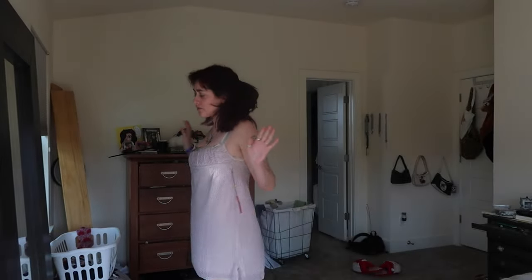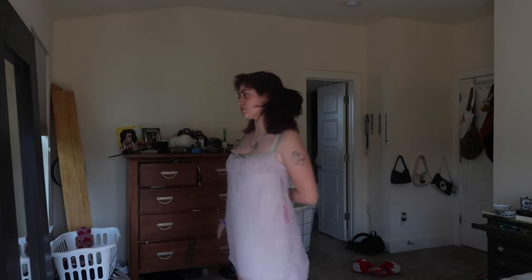Okay, so like I was saying, I put a bra on and it cuts off like half of my boobs, but it's not like a bad thing. I think that's how it's supposed to sit. But other than that, it's a very pretty dress, very flattering, very cute. I think I will wear this to the show.